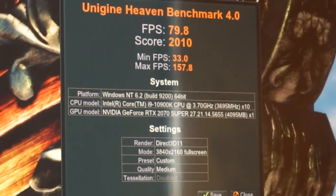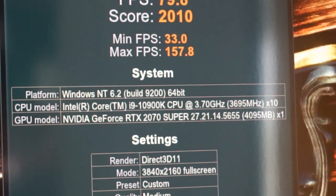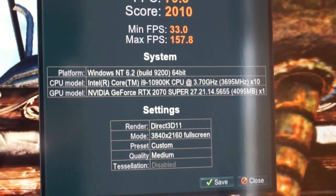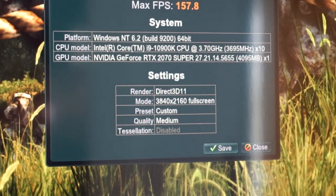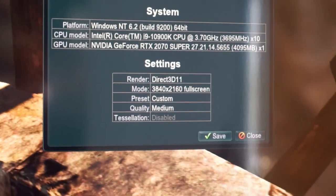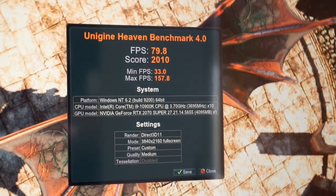Next, we see the CPU i9-10900K, 3.7 base clock, and the RTX 2070 Super, DirectX 11, 4K resolution, full screen, medium quality, and the tessellation disabled. So yeah.